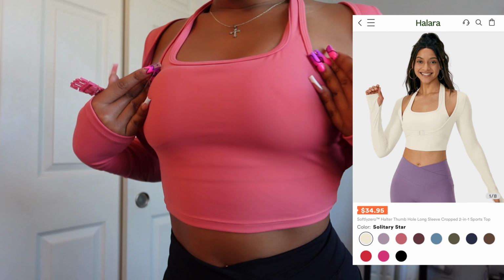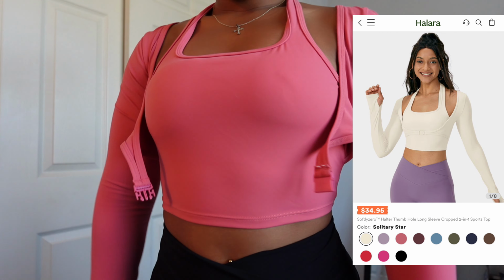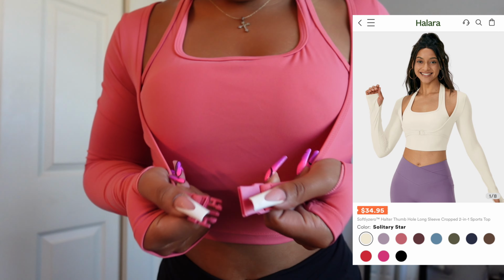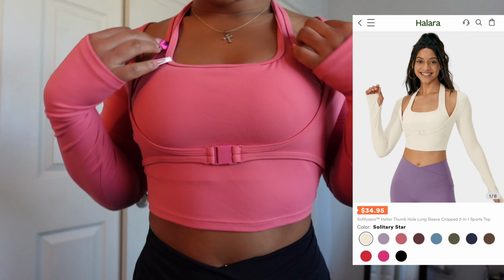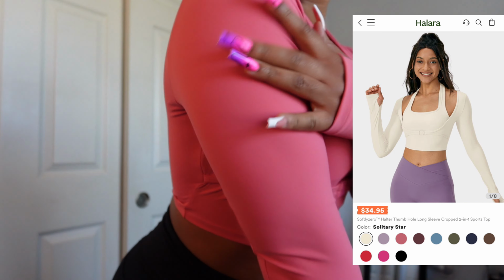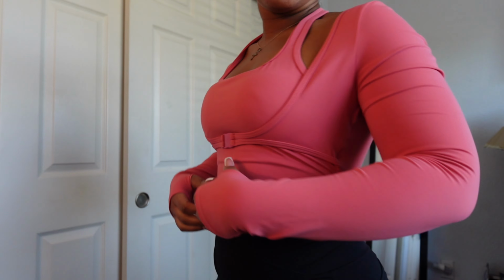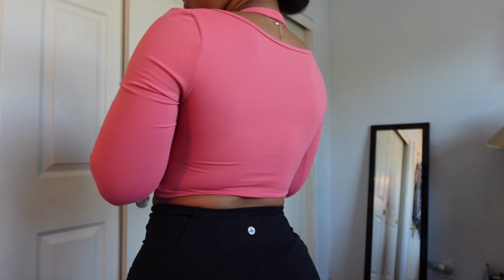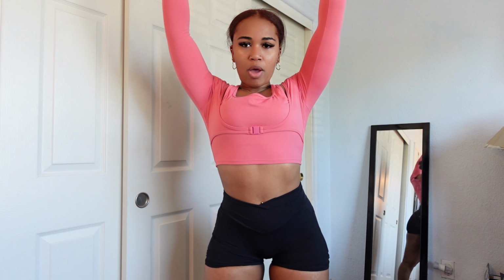It's padded, not see-through. This is very comfortable. I love the fabric. Actually, never mind. It does look better clipped. But yes, this is really cute. I'm in love with the color and the fabric. It fits perfect. Here's the back. Yes, my arms up.